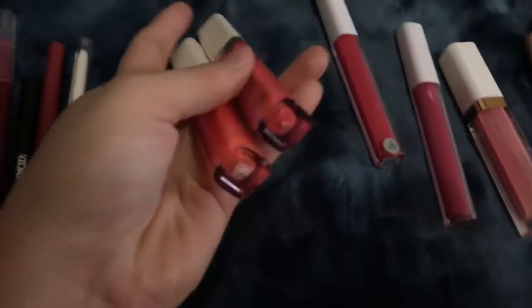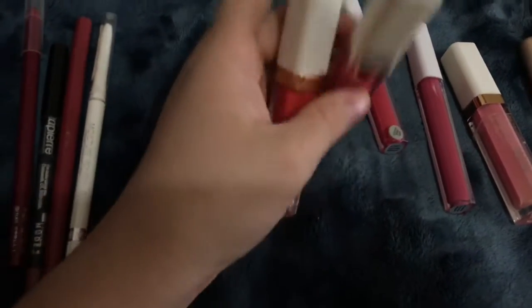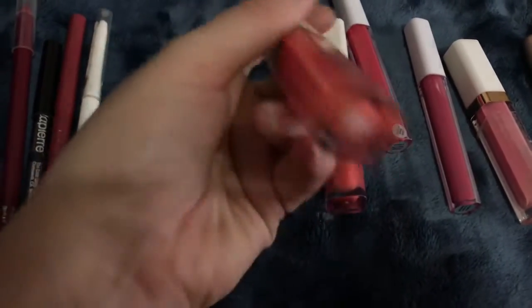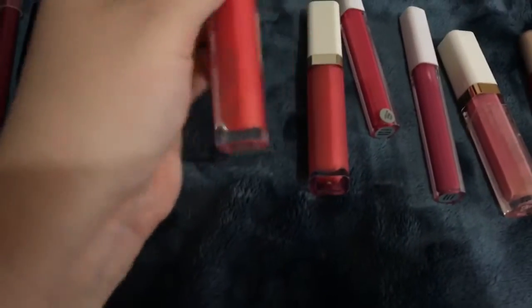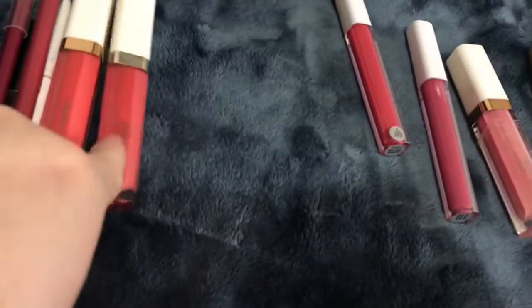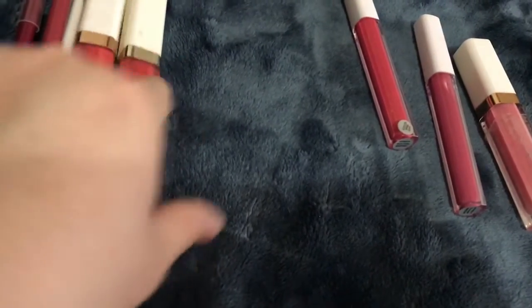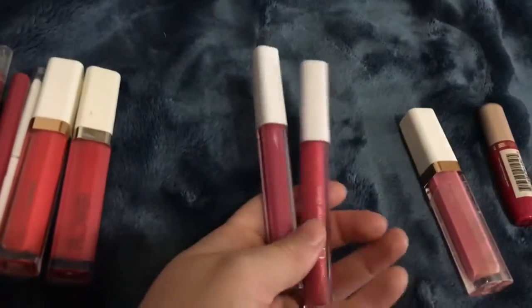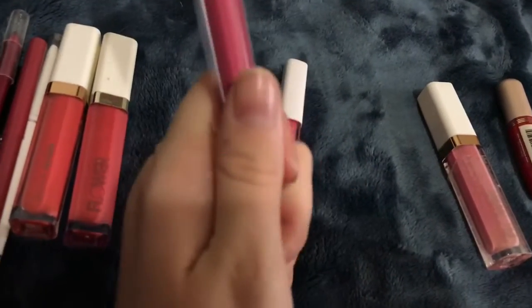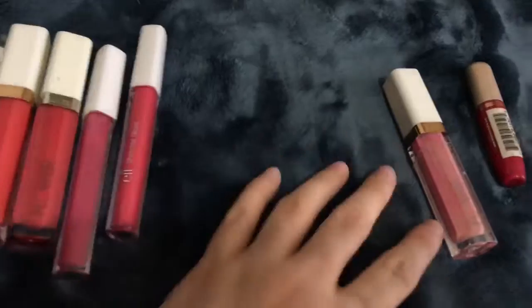I have 2 Flower Cosmetics glosses. I have Pretty in Petunia, and I don't know the name of this one. I'll have to find that one because this one is actually my favorite out of the 2. This one is Berry Babe in Elf. This is Tutu Pink. These 2 you can no longer get. I wish you could because Tutu Pink is definitely my favorite.